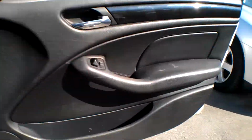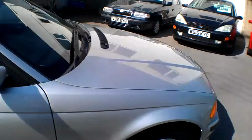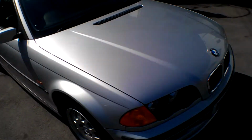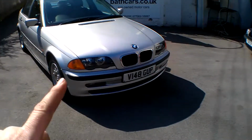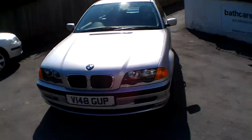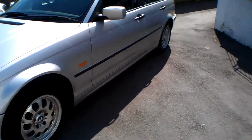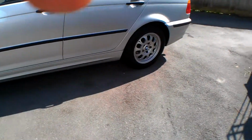Little 318 1.9 SE auto with leather car ready to go for someone. It's not ready to go because we haven't had the docs for the MOT and the V5 yet, so they'll be coming through in the post shortly. So do give me a call if you want to take it away pretty much immediately. But as I say, it is showing as licensed at the moment.